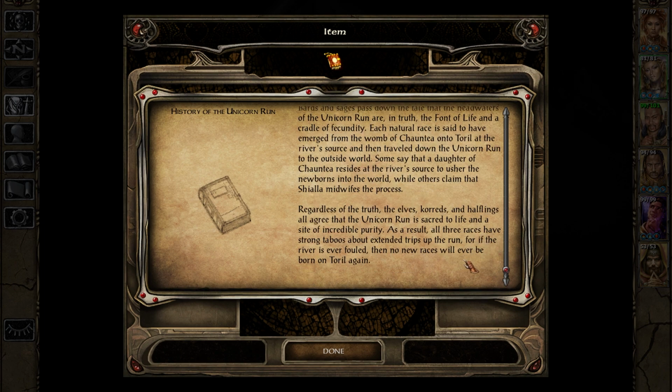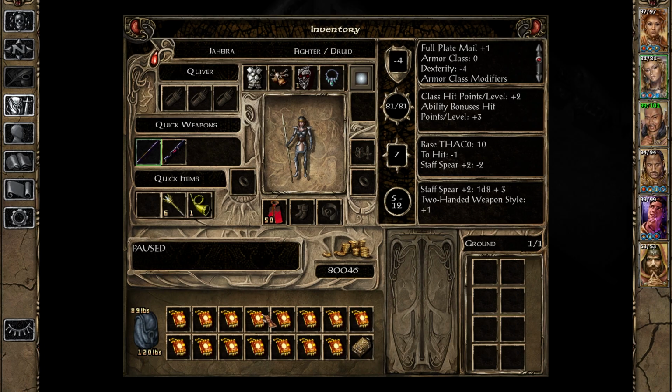Regardless of the truth, the elves, Korrids, and halflings all agree that the Unicorn Run is sacred to life and a site of incredible purity. As a result, all three races have strong taboos about extended trips up the run, for if the river is ever fouled, then no new races will ever be born on Toril again. Okay, a little bit of a creation story there.